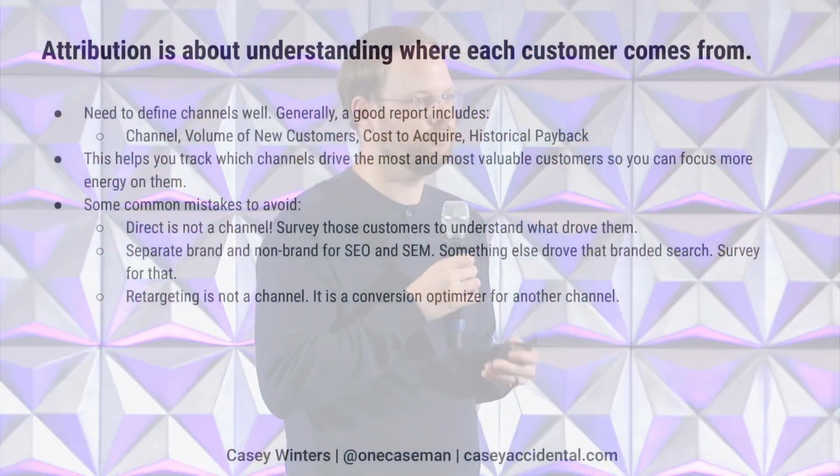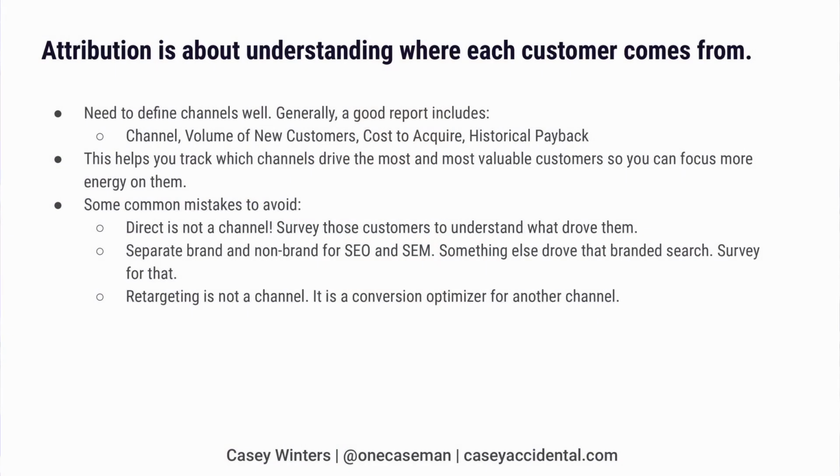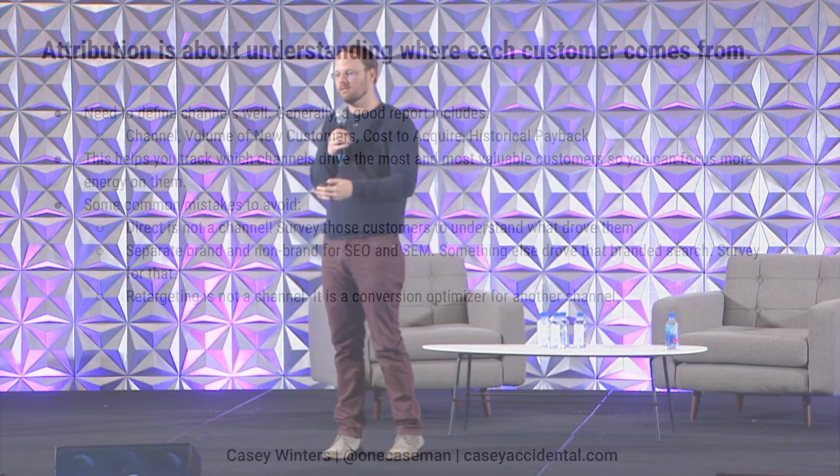So how do you do attribution well? Well, first, make a list of all the channels you're investing in to try to acquire new users. And then just build a simple report. How many new customers came from this channel? How much did it cost to acquire them, if anything? Historically, how good have those users performed in terms of how well they monetize? And that will help you build for each channel what the effective payback period is. It not only helps you tell where you're getting the most volume of customers, but where you're getting the highest quality, right? And the higher quality customers, you want to spend more money generally to drive, right?